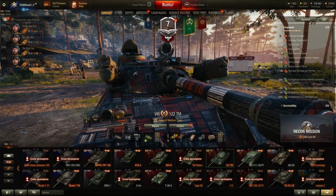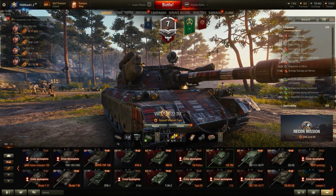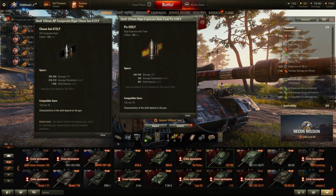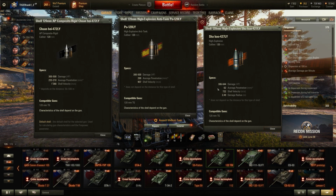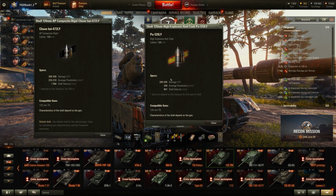This tank has 400 alpha, and it has some really good penetration with the APCR shells, which are standard. Then you have HEAT shells, which are the premium ones, and then you have high explosive shells. High explosive shells have pretty much no real penetration and very bad shell velocity. I wouldn't pick too many of them. Then the HEAT shells: shell velocity is okay, but the average penetration is incredible, almost 300 millimeters at tier 8.